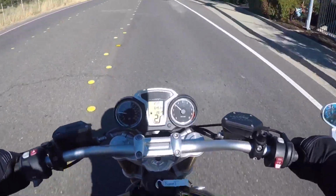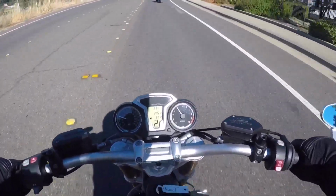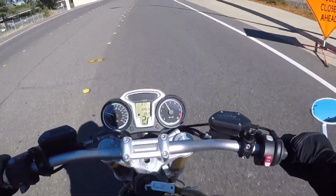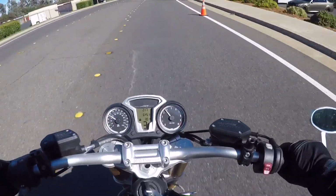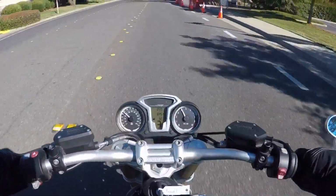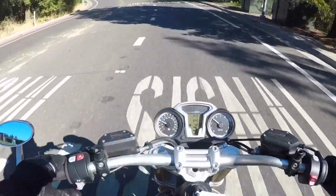I don't know if these are stock pipes or not because this is a used model, but this riding position is definitely more comfortable than the Yamaha that I rode a month ago or so. Shifting's very easy. It's a nice smooth. There's actually no distinct click. So that's a little different.